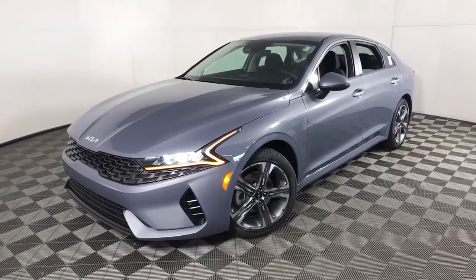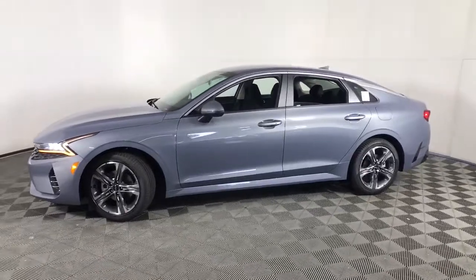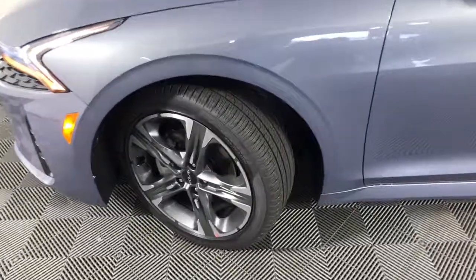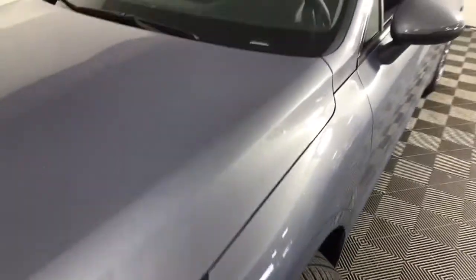Go home happy with the 2022 Kia K5. Enjoy a tour of this sleek Kia K5, the surprisingly affordable upscale four-door sedan with a luxurious feel, standard driver assist safety features, and loads of sophisticated style.